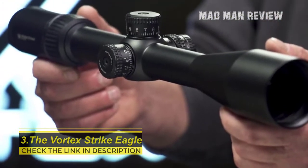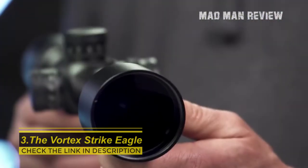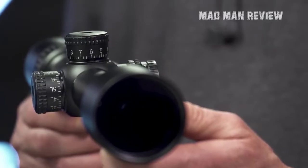This is also another excellent short to long range scope for both competitive shooting and hunting. It has a lot of things going for it. We'll start with the glass.